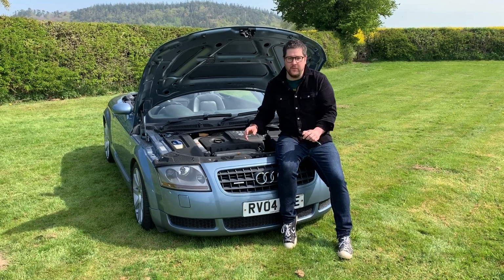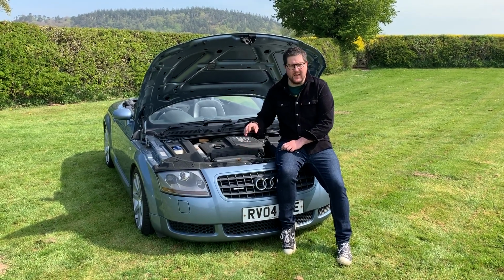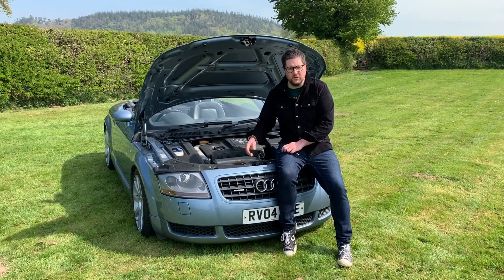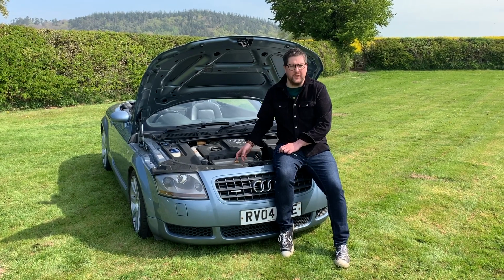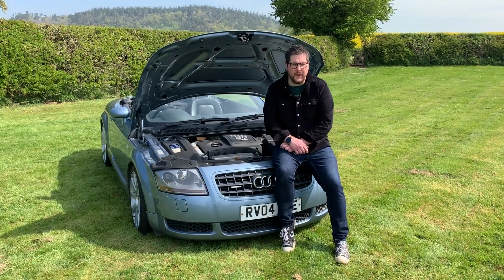Dipstick tube. Now, I'm not a dipstick, but this is a dipstick tube. Basically, the plastic is really brittle. It gets hot and cold, breaks down. You'll probably find one day you go to pull out the dipstick and the whole thing will come out with it. So it's a couple of pounds, get it replaced.